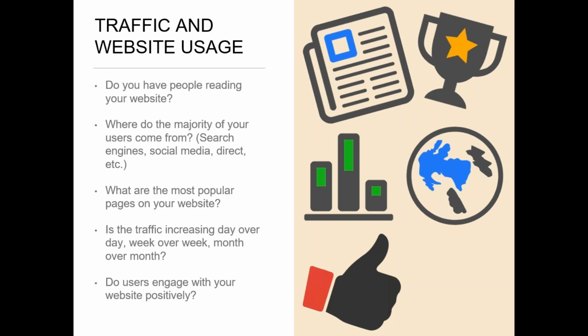Do users engage with your website positively? So we've briefly talked over this, but a little bit more detail. Basically, are people using your website as you would expect? Do you have a task within that website that people need to try to do, or is it something that people just need to read? Are they just trying to submit something? Are they trying to buy something? Are they just trying to find your contact information so they can call you? All those things can be determined just by looking at some of the usage data inside of Google Analytics.